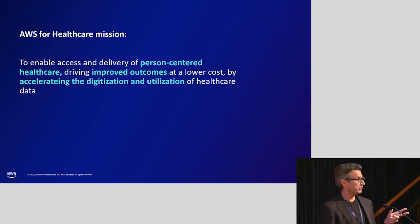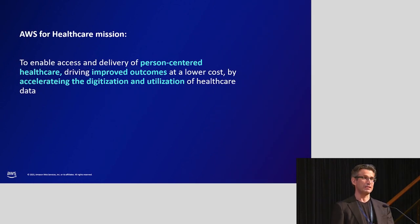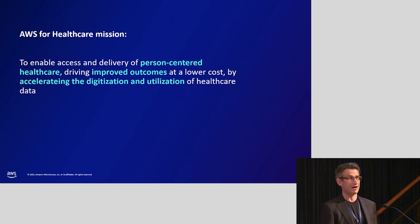And our mission is to enable, I think that's the key, to enable access and delivery of person-centered care to improve outcomes at a lower cost by accelerating the digitization and utilization of healthcare data. But as I say, the key is to enable. So we don't want to be a bioinformatics platform, we don't want to be an electronic medical record system, but we do want to provide the best infrastructure on which all of these things will be platformed in the future, which will be interoperable and will allow scale.